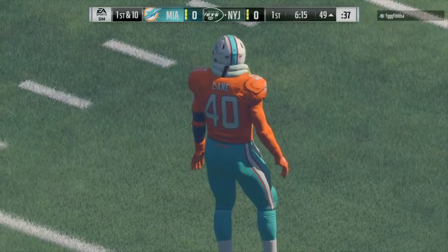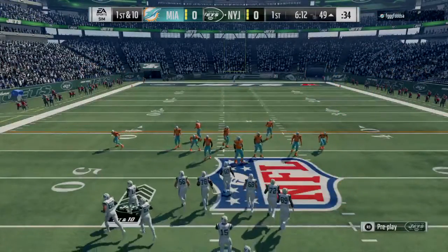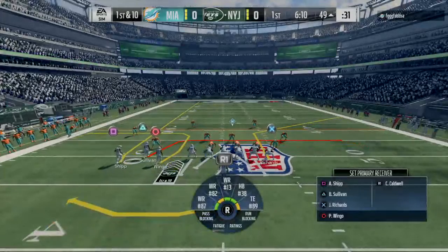His first read wasn't there. Heck, his second read wasn't there. But he bought himself a little extra time scrambling out of the pocket, got to the sticks, and picked up the first down.